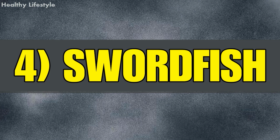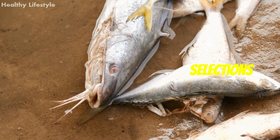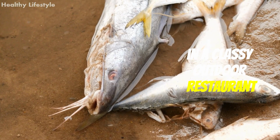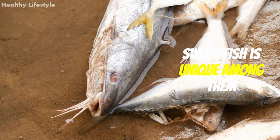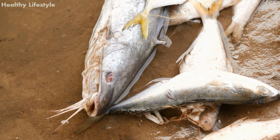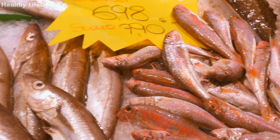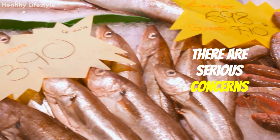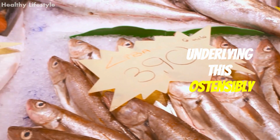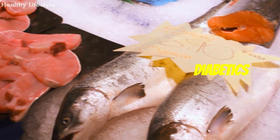4. Swordfish. Imagine yourself perusing a menu full of enticing selections in a classy outdoor restaurant. Swordfish is unique among them. It is well known for its delicate taste and firm texture. The well-cooked, delicate white flesh is nearly tasteable. However, there are serious concerns underlying this ostensibly elegant and delicious option, which are especially serious for diabetics.